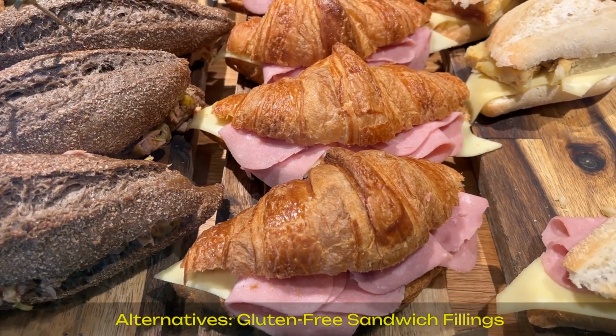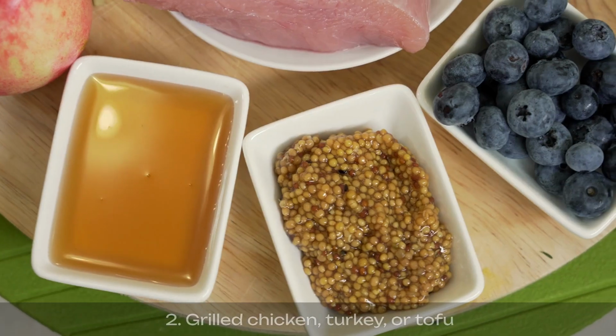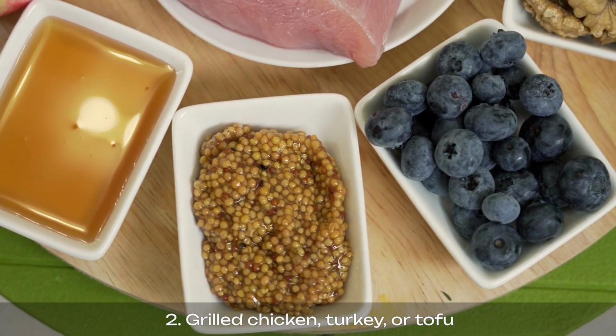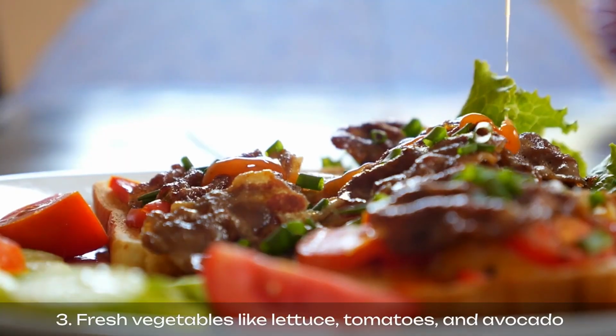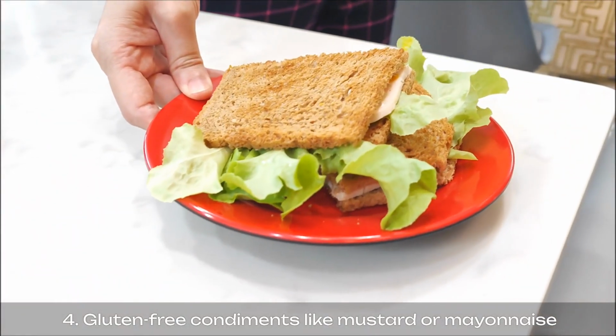Alternatives. Gluten-free sandwich fillings. One, gluten-free bread or wraps. Two, grilled chicken, turkey, or tofu. Three, fresh vegetables like lettuce, tomatoes, and avocado. Four, gluten-free condiments like mustard or mayonnaise.